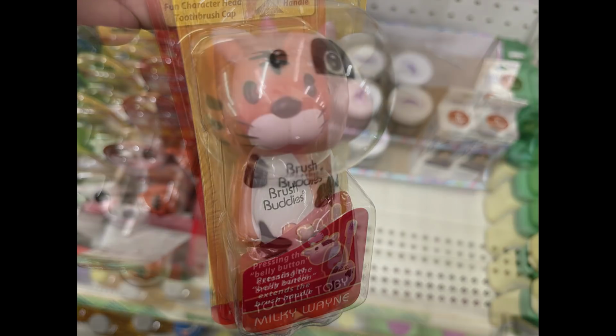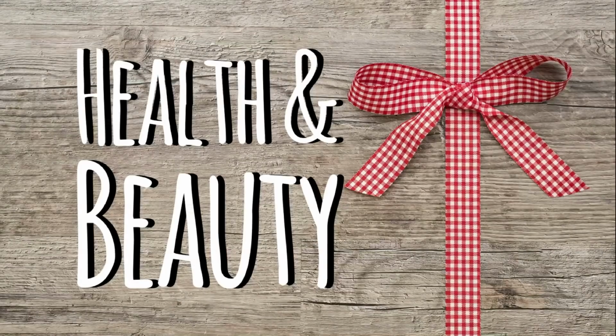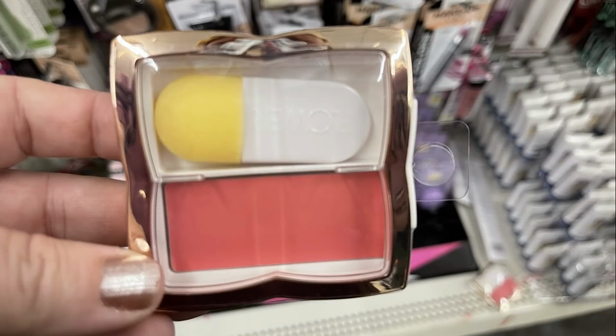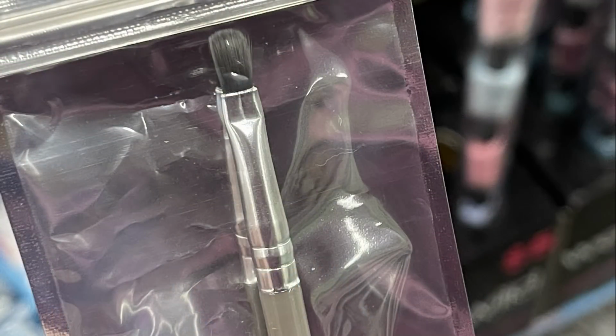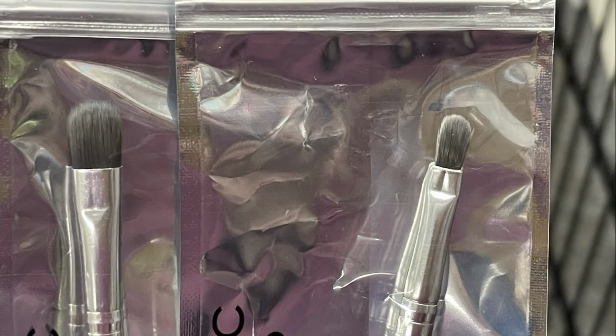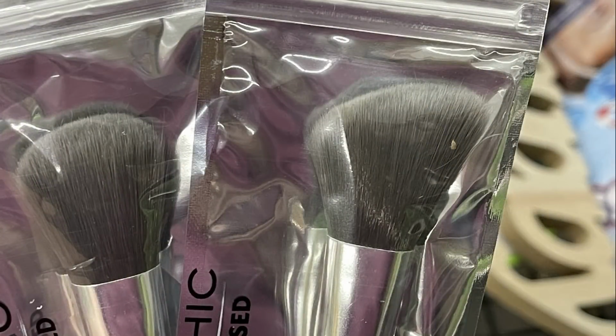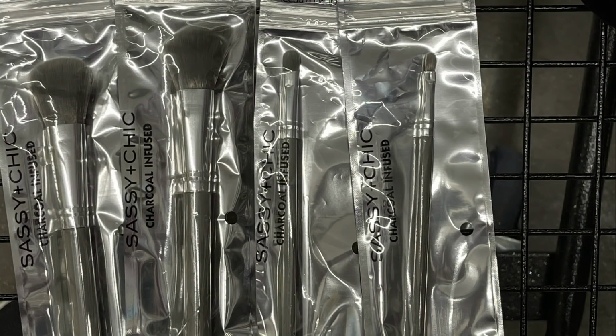Now we'll move over into the health and beauty department. So we'll start with the cosmetics. They had this flower blush pack, and then they had the Sassy Chic charcoal infused makeup brushes. So they had the precision brush. You could also get the eyeshadow brush. And then they had the larger brushes, which were the blush and the angled brush. They're a little bit hard to see because the packaging matched almost to a T with the brushes.